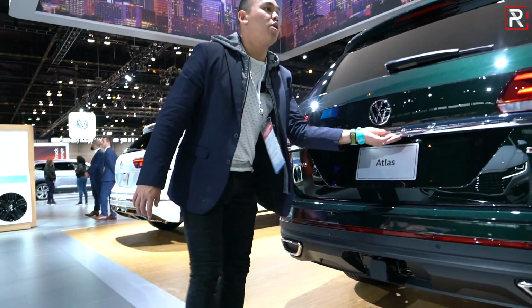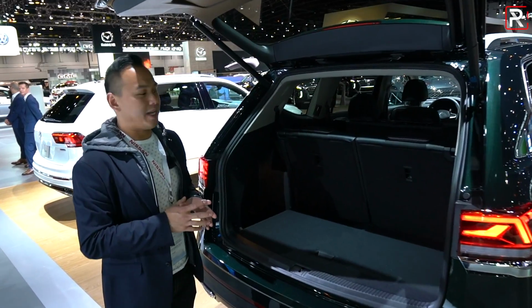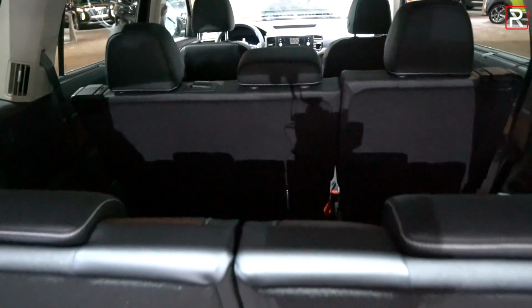Now, opening up the cargo area of this vehicle, the Atlas is one of the largest vehicles in the segment, and it really shows when you look at the overall cargo capacity of this vehicle. It hasn't really changed from the pre-refresh models. You still get just under 20 cubic feet of space. If you fold everything down, Volkswagen says you get a little over 76 cubic feet of space.